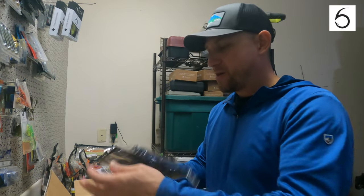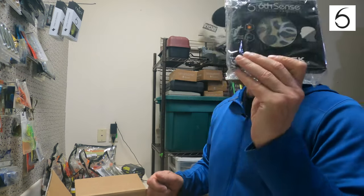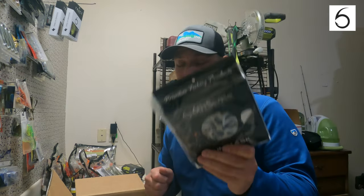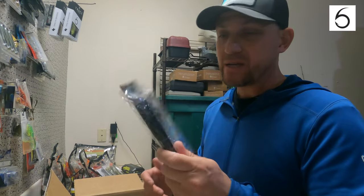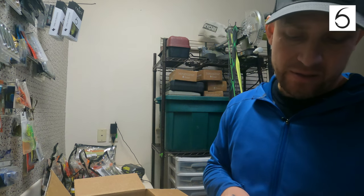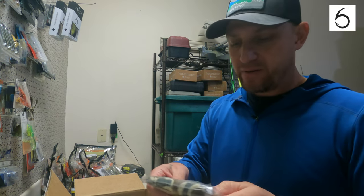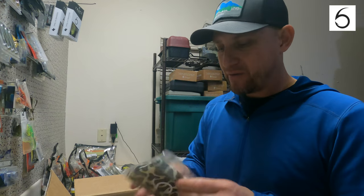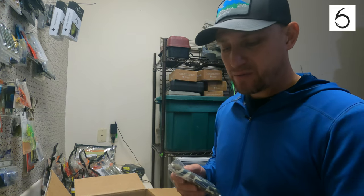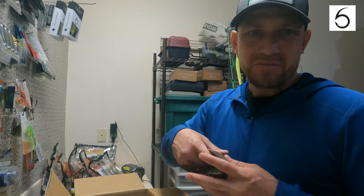Let's see. First out the bag is a sun mask. Actually, this was not part of the Christmas either. This was something extra I picked up. It was on sale, one of their Black Friday sales. One of their sun masks. I don't have a good sun mask, so I figured, why not? Let's pick one up. 6 cents sun mask. It was on sale. I think I got it like 50% off, so not too bad.